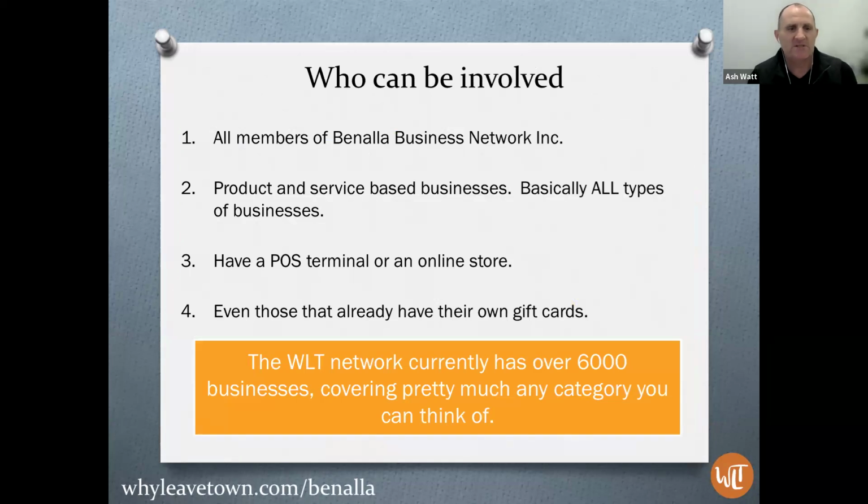Now, who can be involved? Well, first of all, members of Benalla Business Network Inc. are invited to be a part of the program. So that's, I guess, the first requirement of the program. Other than that, it's basically any type of business can be a part of it. So any product, any service.